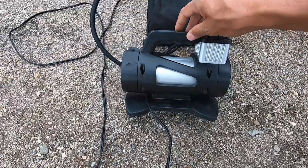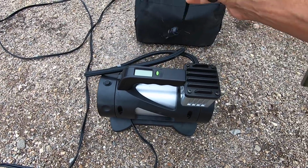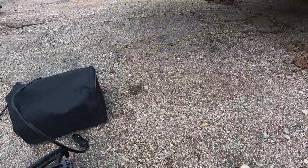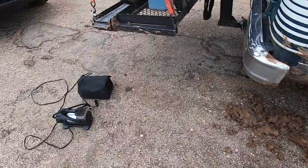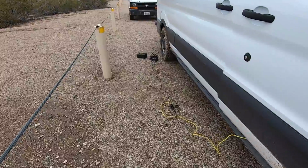These little 12-volt air compressors are a great thing to have when you're on the road, hitting the dirt roads, in case you ever need to air your tires down like Kelly did. I probably should have, but I was able to make it out. I swore I was gonna get stuck at one point, but Kelly's got one too. She's getting hers aired up so we can get back on the road.